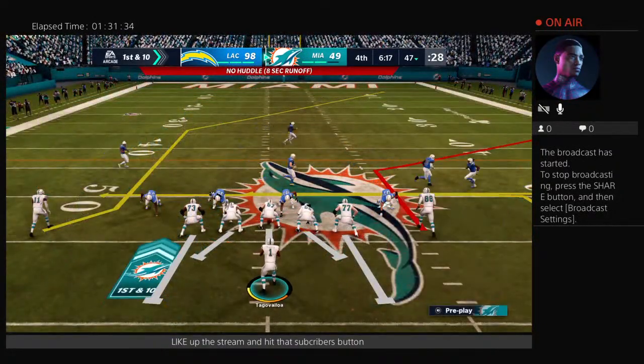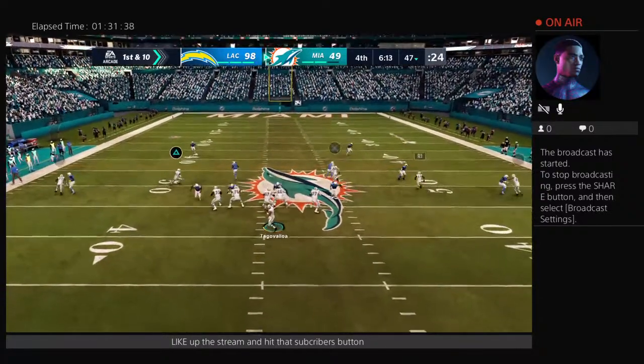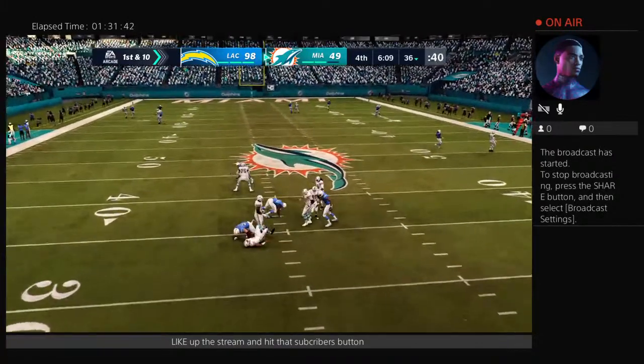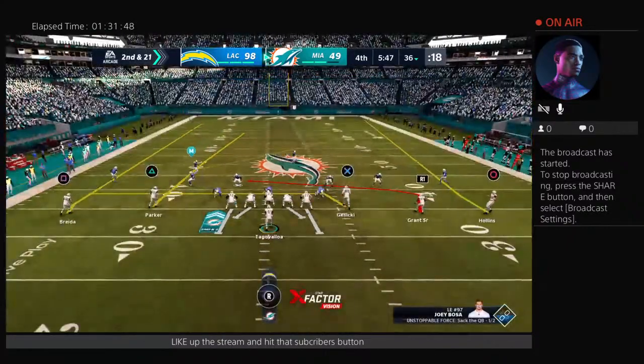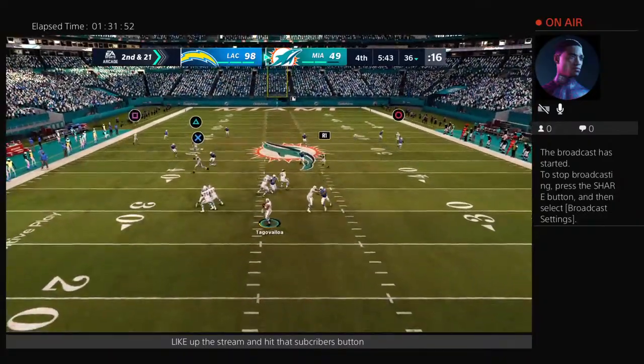A nifty bit of scrambling there. 12 yards, first down. Miami Dolphins. 2 and now on first down. Chargers able to get the pressure and bring him down. Melvin Ingram in there to record another sack, and that is now 6 on the afternoon for this defensive unit.